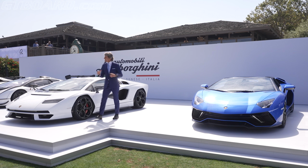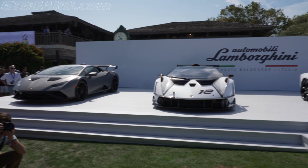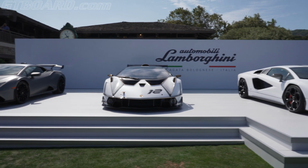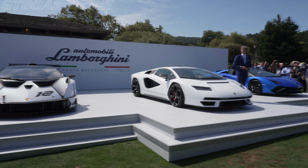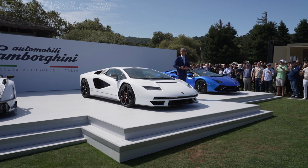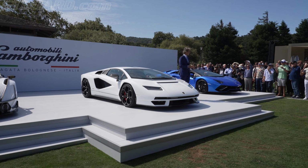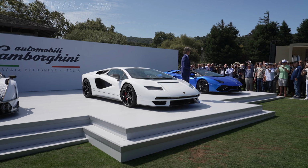So here we have a display of all of our naturally aspirated engines, three times the V12, one time the V10. And what I can promise you also for the future is that we will always deliver cars which are performing, which are beautiful, designed in the best possible way, and delivering emotions all over.